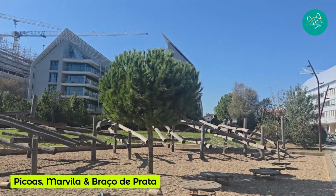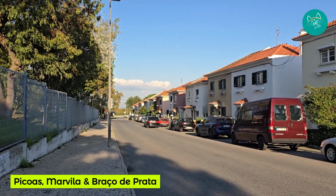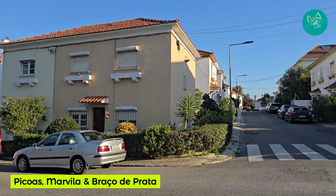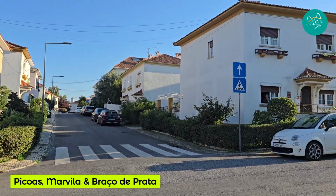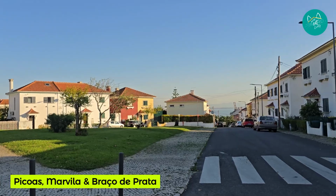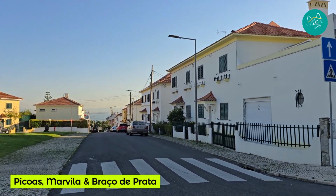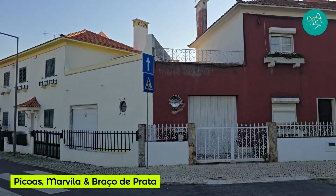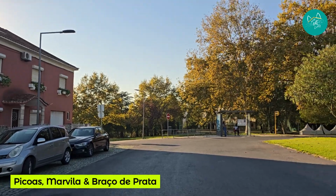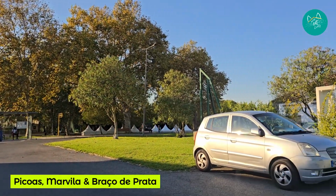Then next to this, you have Marvila, which is a bit more upscale, and it's a single family region where you have lots of villas and townhouses with a river view, and it's kind of like a new oasis in the middle of Lisbon. You don't even feel like you are in the center of Lisbon, although it's technically still in the center of Lisbon.